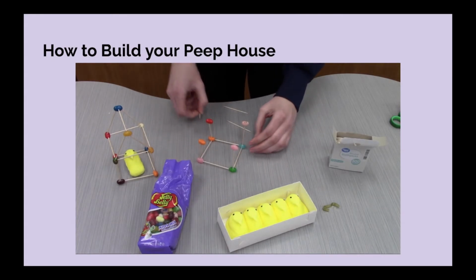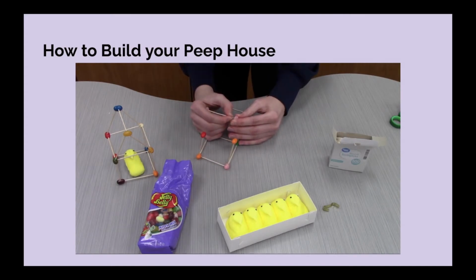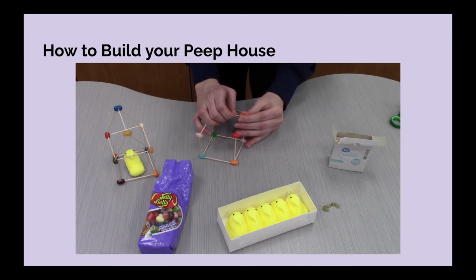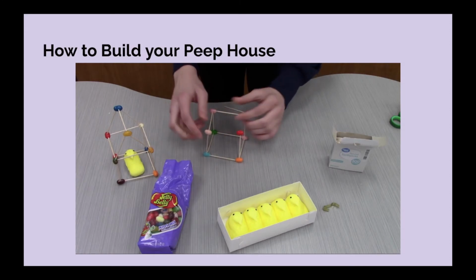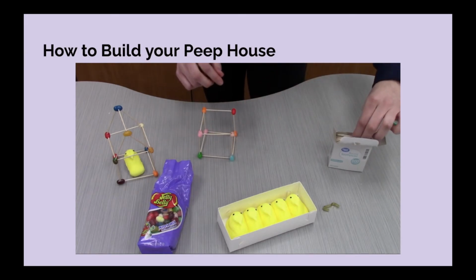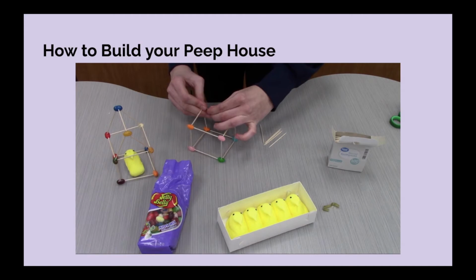Next, we're going to take our remaining toothpicks and insert them into the sides of our jelly beans and connect them to one another like such. So at this point, you might need to take out some more toothpicks. So we're just going to go around and insert them into the sides of our jelly beans to kind of make the top of our house more stable. So as you can see, I kind of ran out, so just make sure you keep your toothpicks close by. So after we're done with this step, your house is going to look kind of like a cube.